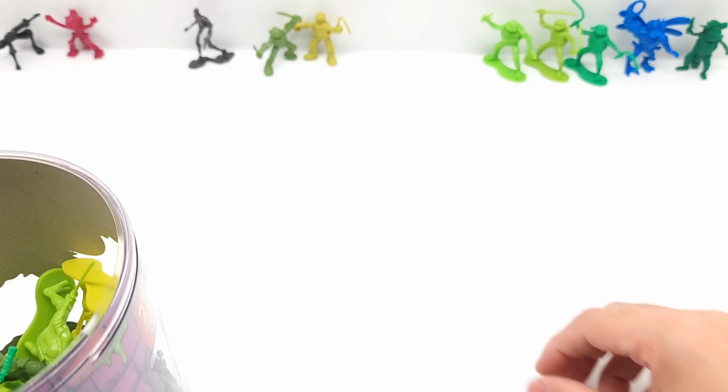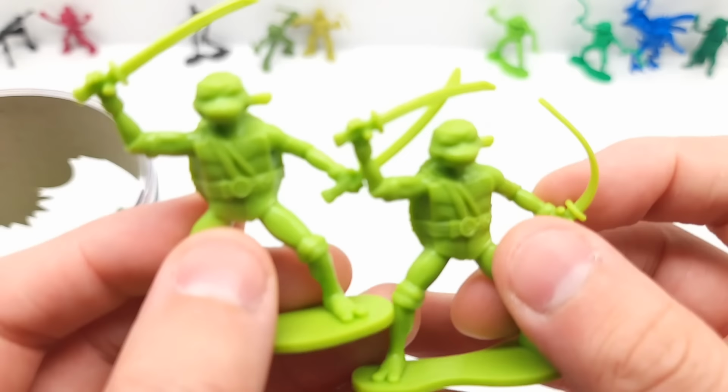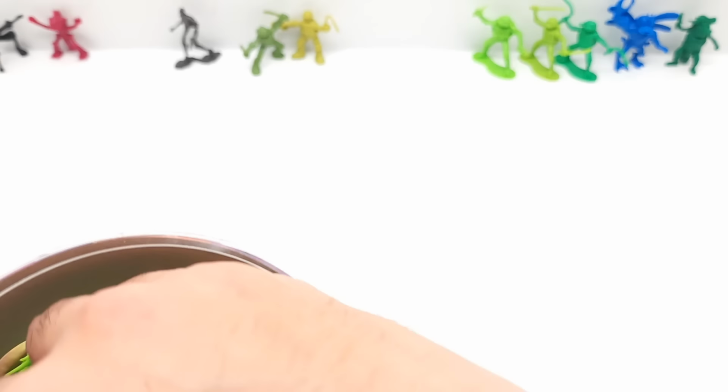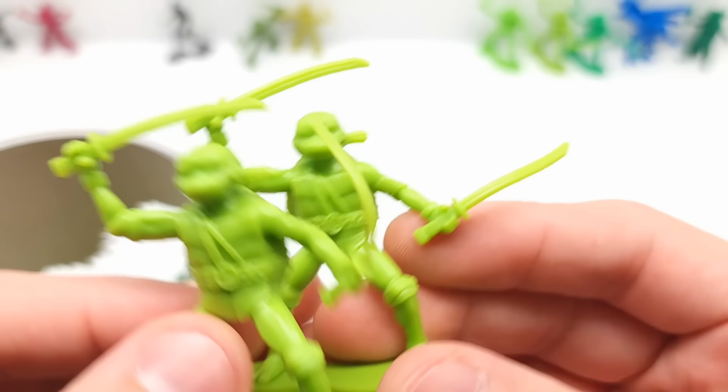Okay, cool. Next, just making sure this is the exact same Leo. That's how his sword's supposed to look. So I guess we'll go ahead and swap him out. The other one looked cool, but this one's proper Leo. Okay, next. Oh man, another Leo? I don't want to have 1,000 Leos. I hope we get a complete set of whatever's supposed to be in here.